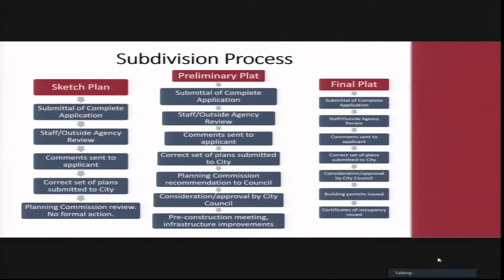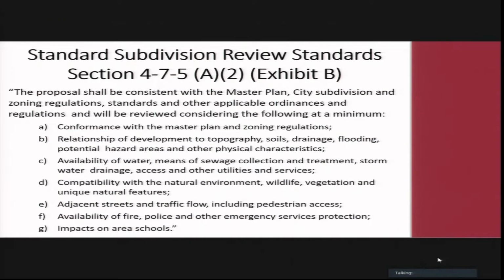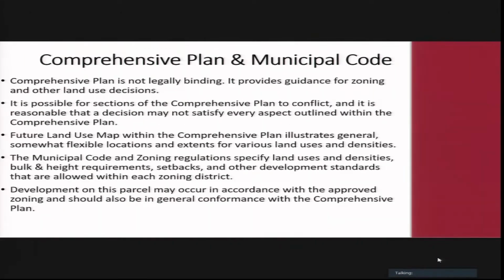And so this shows our subdivision process. Obviously you've all seen this before, but this is in the preliminary plat stage where you'll make a recommendation to City Council, and then they will consider and approve or deny the application. When reviewing subdivisions, conformance with the master plan, subdivision regulations, zoning regulations, and all other applicable ordinances and regulations should be considered, including water, sewage, and utilities, relationship to topography and soils, traffic flow, emergency protections, and school impacts, as well as others. The comprehensive plan should be used as a guiding document, but this is not legally binding, and it is possible that a decision may not satisfy every aspect of the comprehensive plan.